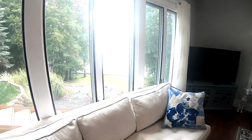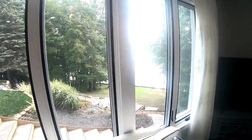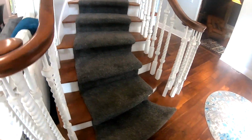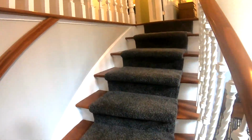This room has a really amazing view of the lake. It's nice just to look out, and there's no boats there today, but on the weekend it gets jammed. All right, so now let's go up the fun staircase and we'll check out the bedroom level.